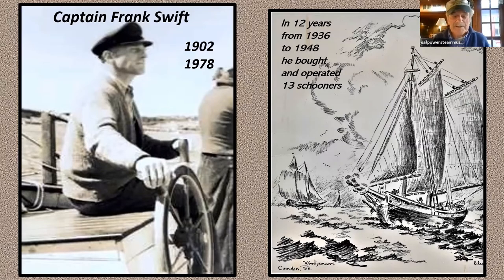He not only set the record, but he established the moniker of the windjammer capital of the world in Camden. In 12 years, from 1936 to 1948, he bought and operated 13 different schooners. In 12 years, he bought more than one schooner a year. God, it's just unbelievable. And Ray Williamson is following right along in his heels.